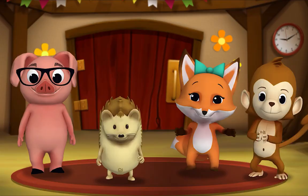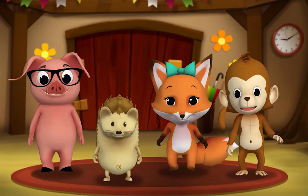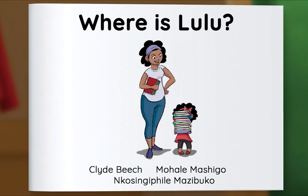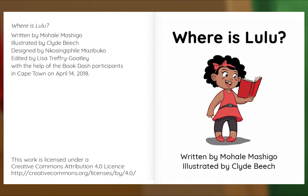It's story time! Yay! Gather round, everyone! What book are we reading? We're reading this one. It's called Where is Lulu? When it's time to go to the library, Lulu tries to hide. I wonder why. Let's read and find out. Let's begin. Where is Lulu? Written by Mahale Mashigo. Illustrated by Clyde Beach. Designed by Nikosingafield Mazibuko.